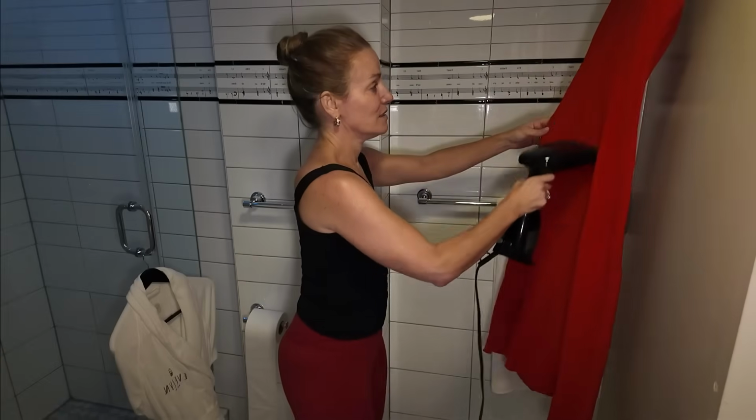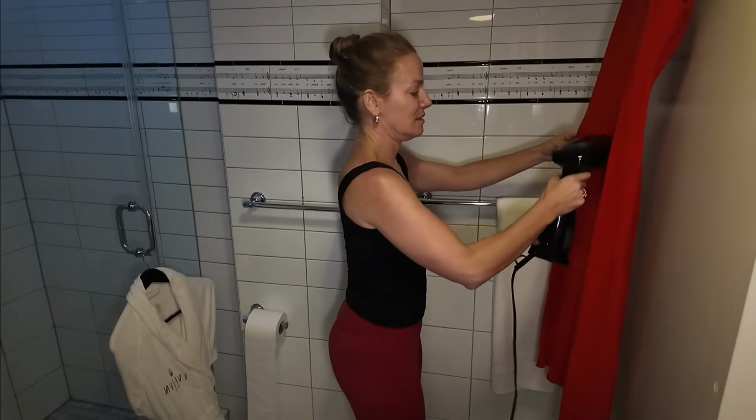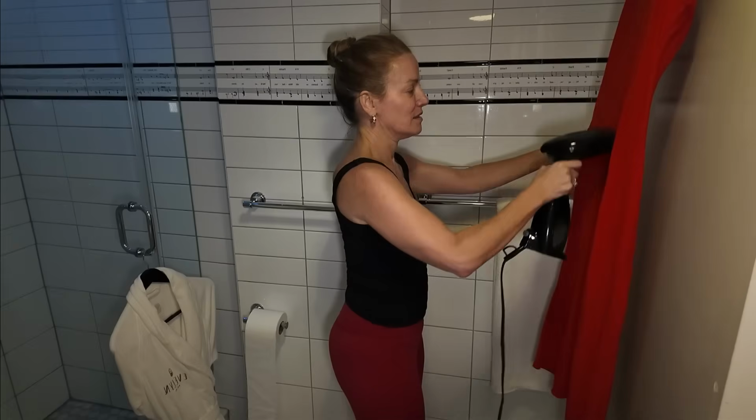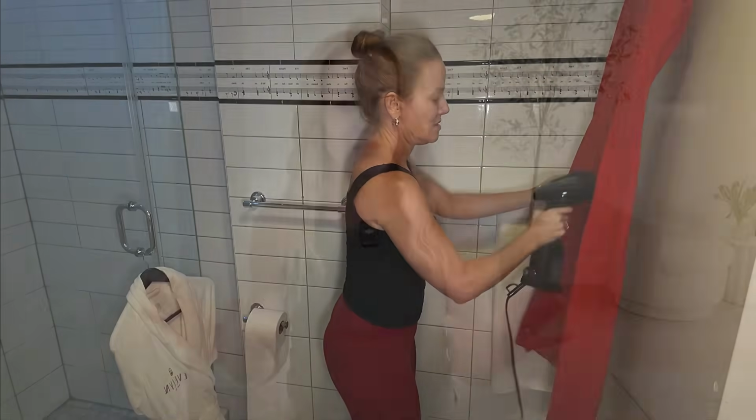I can steam. I hate a travel steamer. In my opinion, they're never powerful enough. They don't get the job done. If you have a good travel steamer, please help me out. Let me know. It's got to be small, but it's got to be powerful. So what I do is I just call the hotel and say, please make sure that there's a steamer in my room. Why? No one feels confident when you're wearing wrinkly old clothes.